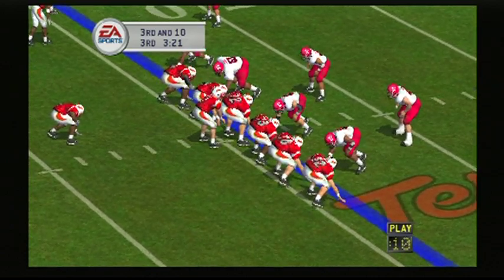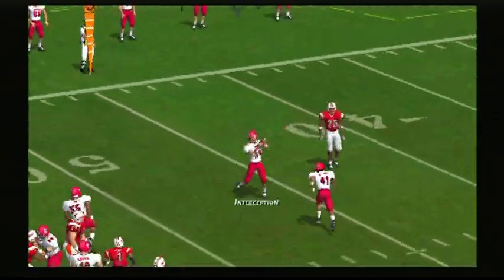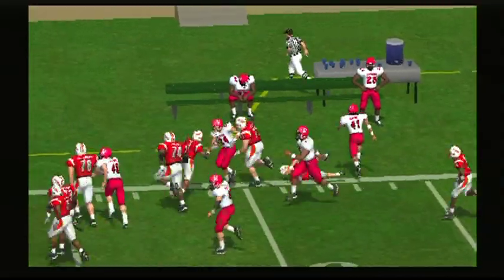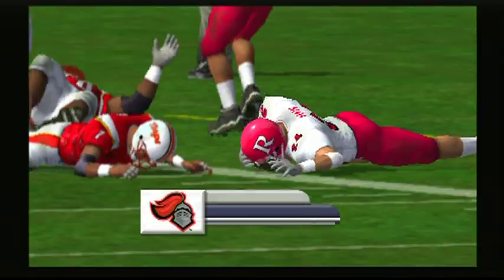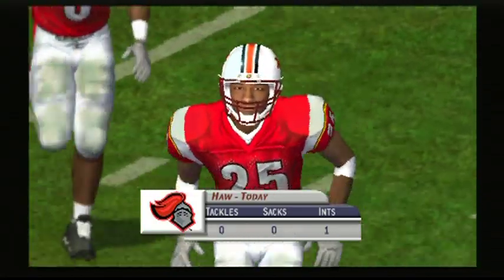They come out in a nickel. Back to pass. Rolls to the right. Throws it out there. He's at the 40. He's hit and got away. And they come up with a big play there, don't they? Oh, boy. They had that one sniffed out the whole time.